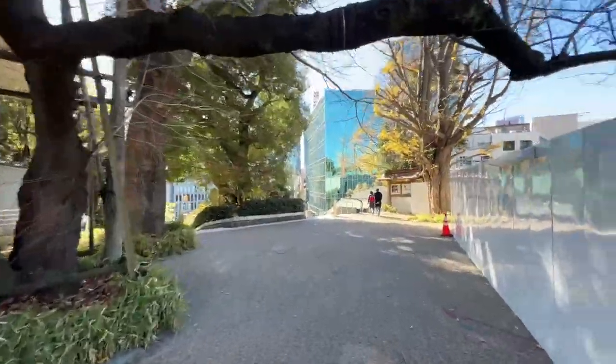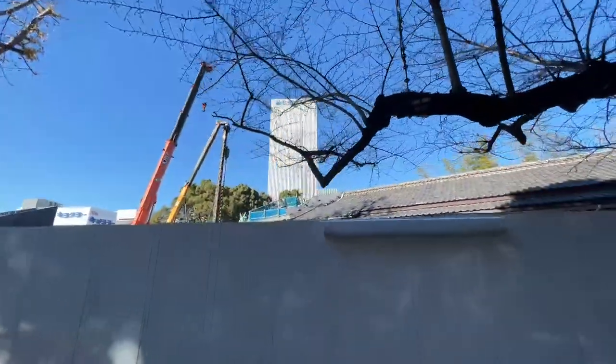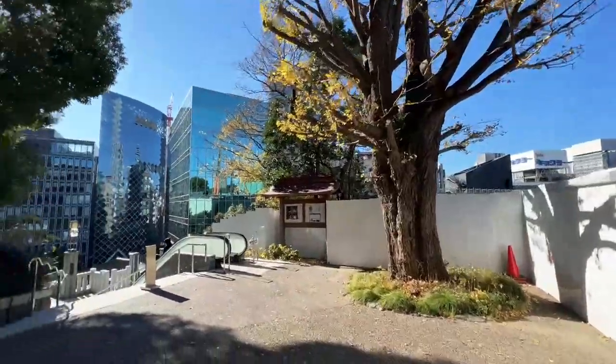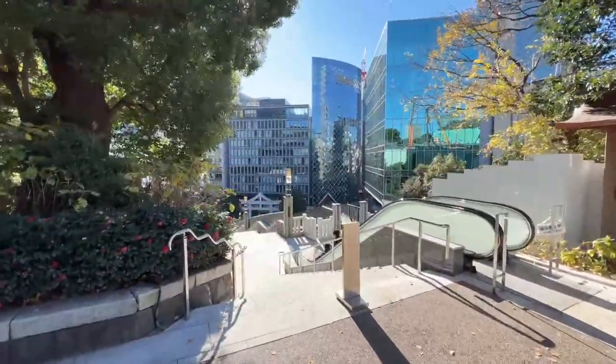And this is the top. They got construction going on here, obviously. Looks like they're fixing part of the shrine roof, but this is the front, this is where I wanted to come, but I missed it.